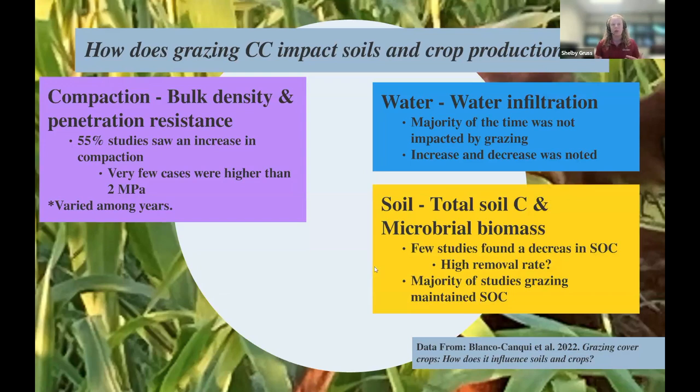They also looked at total carbon and microbial biomass. This is really important in thinking about the organic matter in our soils and how it was being impacted. One of the things that's concerning is that animals are grazing all of our residue. When they're grazing the residue, are they taking away the organic matter that we're trying to put in the soils with those cover crops? A few studies did find a decrease in soil organic carbon, but these studies also had a really high removal rate. They removed the cover crops to about 90%. So higher removal rates may be causing some of that.